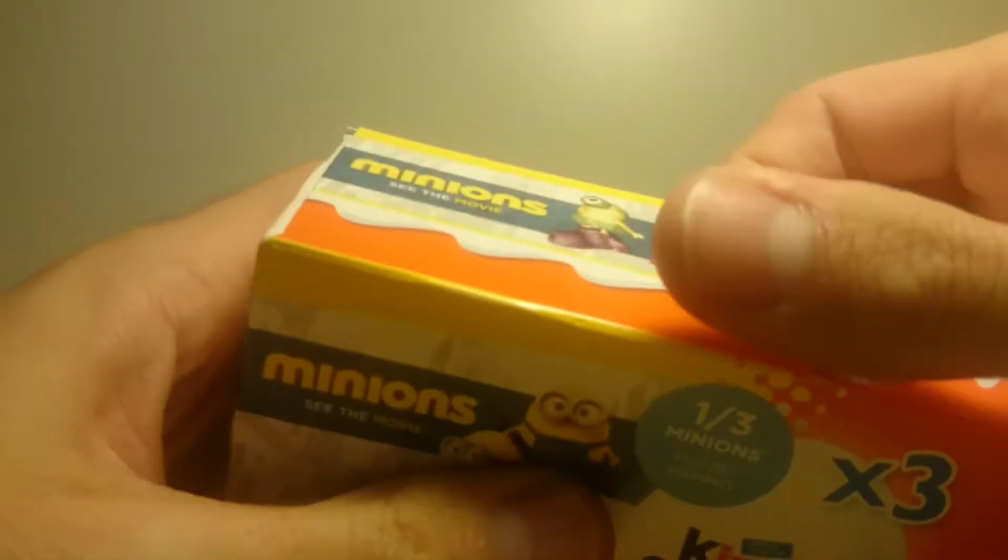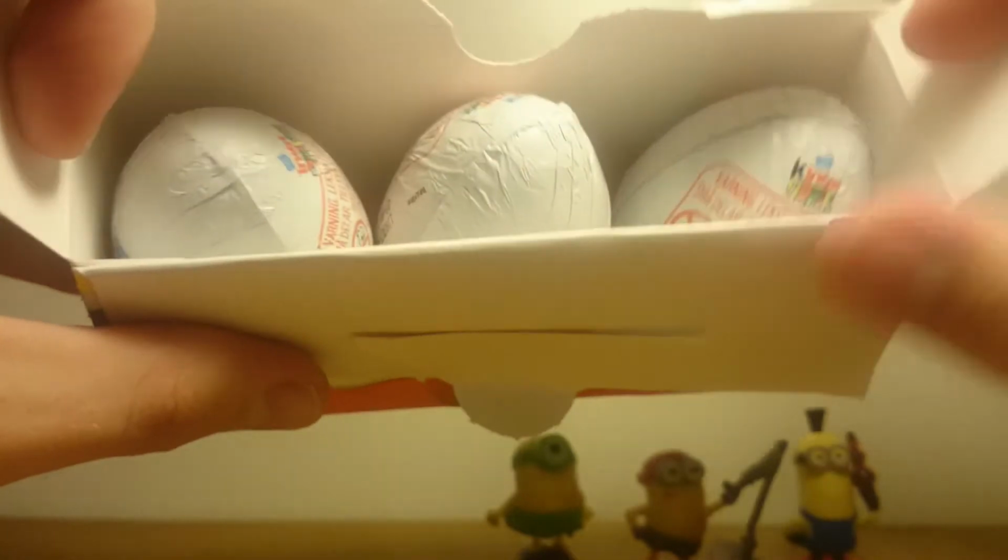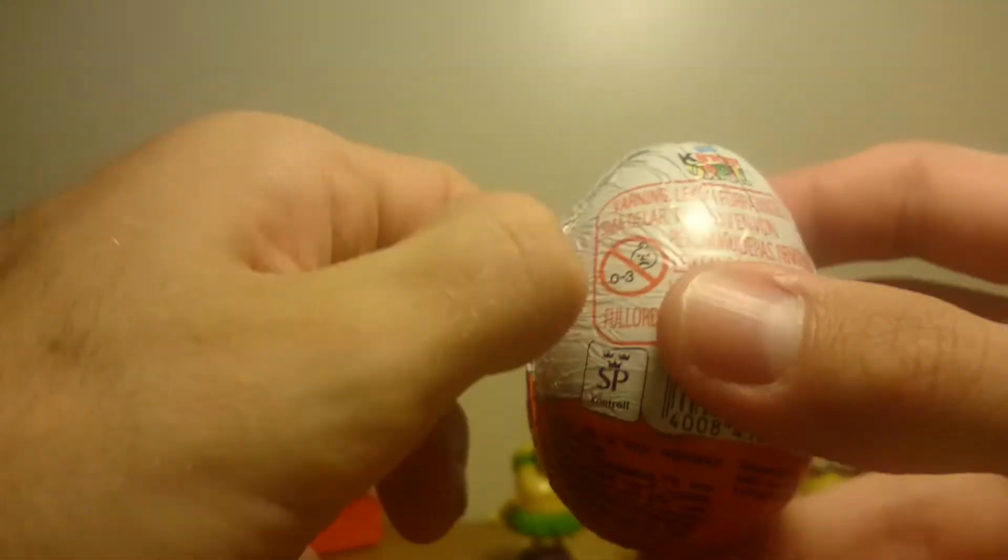eggs from the Minions movie. Super cool. And here we have 1, 2, and 3 Kinder eggs. Oops, guys. What can it be? What can it be?